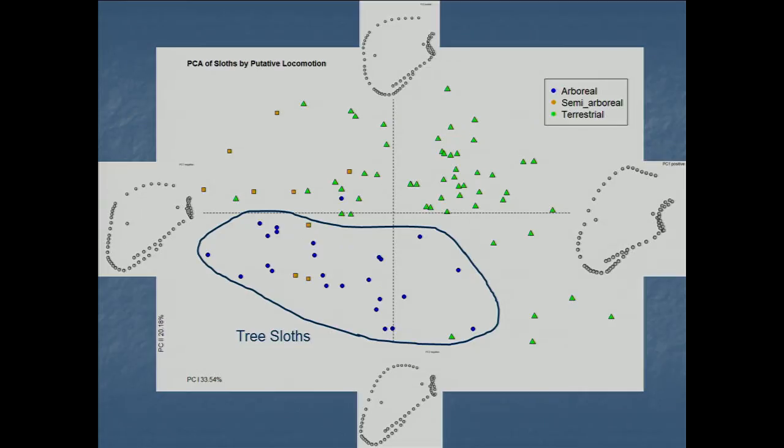And you can see some definite differences in the shape. Here in the tree sloths, that glenoid fossa is much, much shallower. It's almost a straight line. Whereas in these giant ground sloths, that glenoid fossa is much, much deeper. And I would expect that the reason for that is they are giant animals that are putting all their weight on their arms, so they need to have that much deeper area for their arm to sit in.